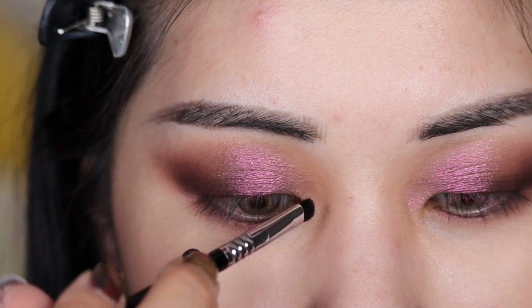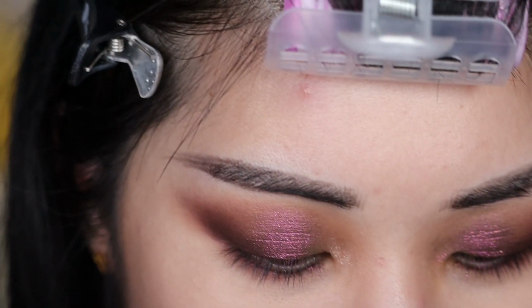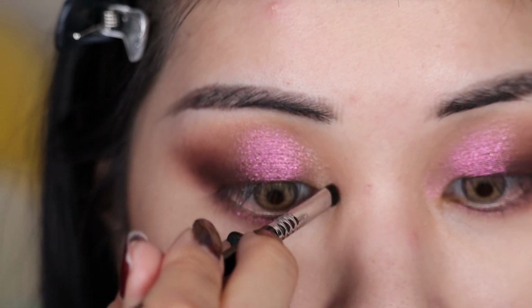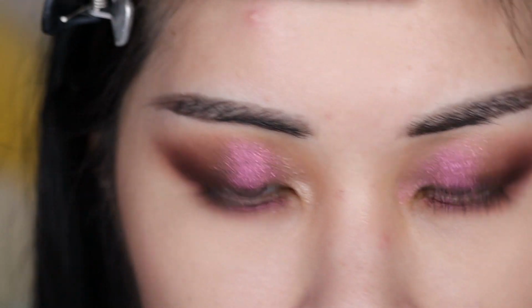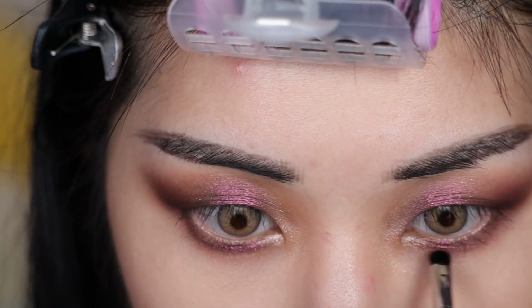Okay, so for inner corner, I think I'm just gonna go ahead and use Spontaneous because this is the inner corner shade of this palette. For a second I was like, I wish she had more inner corner shades, but honestly, this is the perfect inner corner shade for this entire palette, so why do you need more than one if this is the perfect one? And I'm going to blend it slightly into Vision so that it doesn't look so abrupt. This is a perfect inner corner shade.